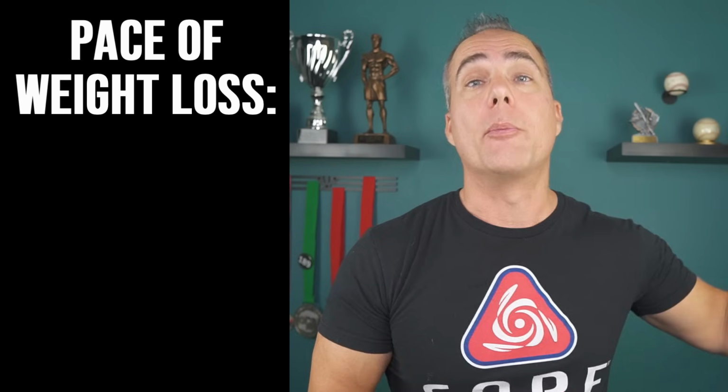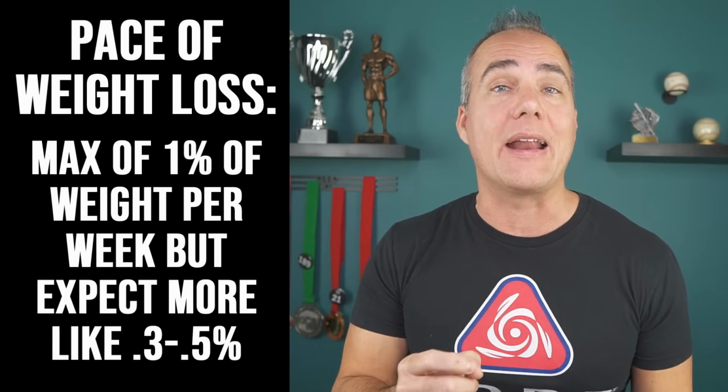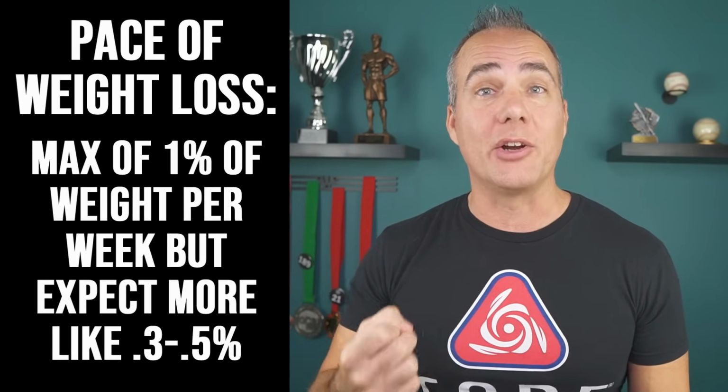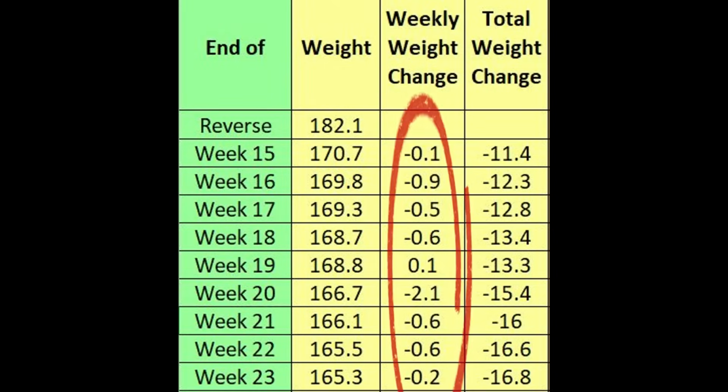So part of that is the pace of weight loss. So usually I say you don't want to lose much more than about 1% of your weight on average per week, but when you're getting down to this nitty gritty, that might be pushing it a bit, and you're probably gonna have a hard time losing that fast. Like when I'm 170 pounds, trying to get down to that like 165 or so like you see here, I'm not gonna be losing 1.7 pounds per week. In fact, usually I'm losing about a half a pound a week on average to make that last push.